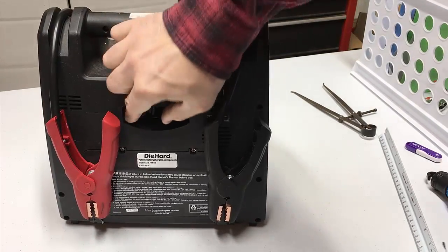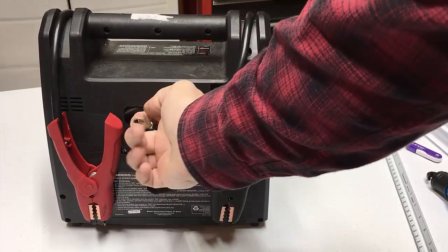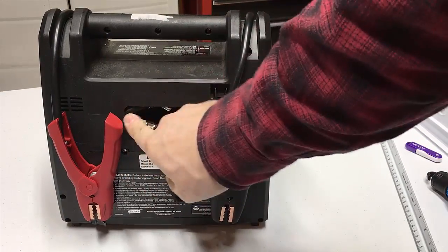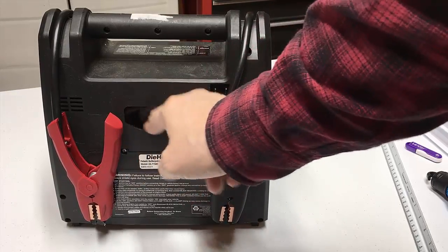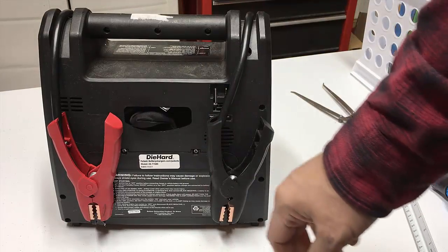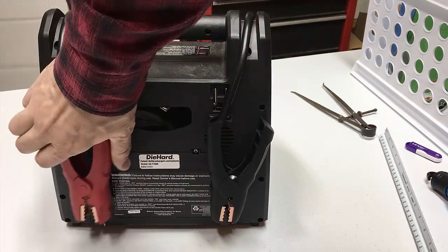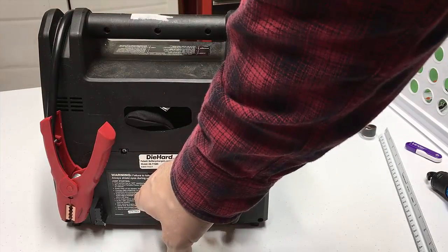Flipping it around, this is where the little air hose stores, and that screws onto your tire. And it's long enough, it's like 18 inches long, so it's plenty long enough to cover most tires. And then you have these two giant jumper cables. I'll talk about those in a second. And in here is the battery compartment.